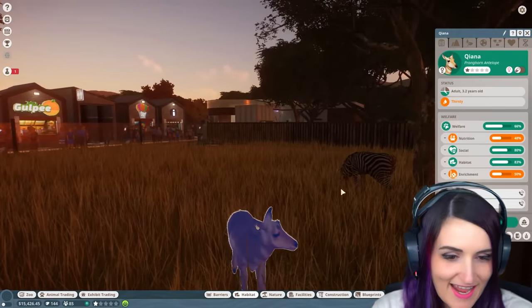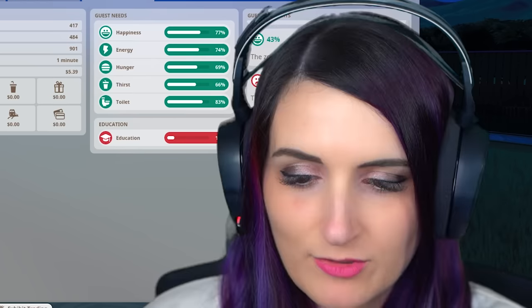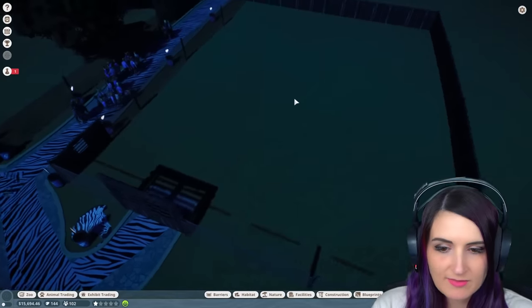This antelope looks very freaked out. Okay, what do guests think? Oh God, this zoo feels pretty small. Well, too bad. Aw, the antelope looks so lonely. Nobody cares. It's not a zebra. Time to add some more zebras.